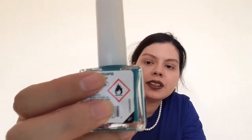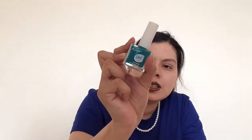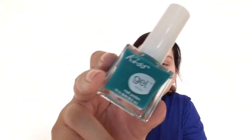But it's the Kiss. It doesn't say the color, but it has like a number code. This is what it is. It's a cute teal color. Cute teal color. Very nice.